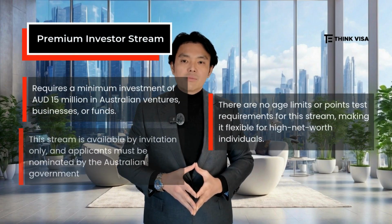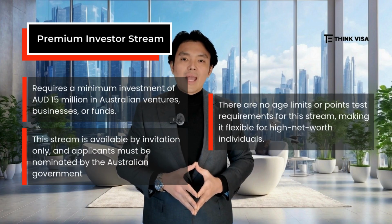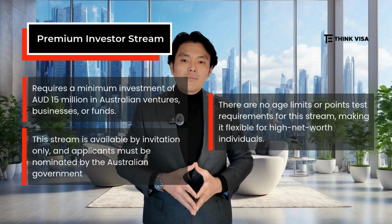This stream requires a minimum investment of 15 million Australian dollars in Australian ventures, businesses, or funds. This stream is available by invitation only, and applicants must be nominated by the Australian government, Austrade. There are no age limits or points test requirements for this stream, making it flexible for high net worth individuals.